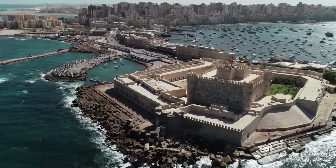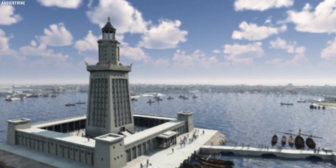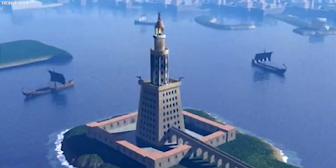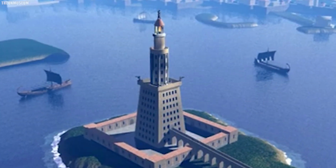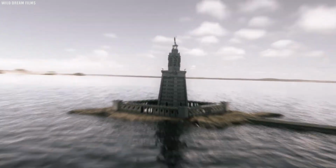One of the most famous landmarks of Alexandria was the Pharos lighthouse, considered one of the 7 wonders of the ancient world. Towering over the harbor, it guided ships safely to the port and stood as a symbol of the city's prosperity and engineering brilliance.